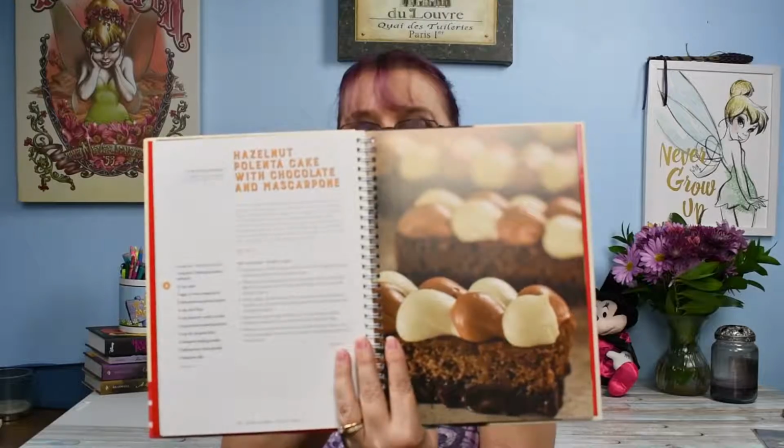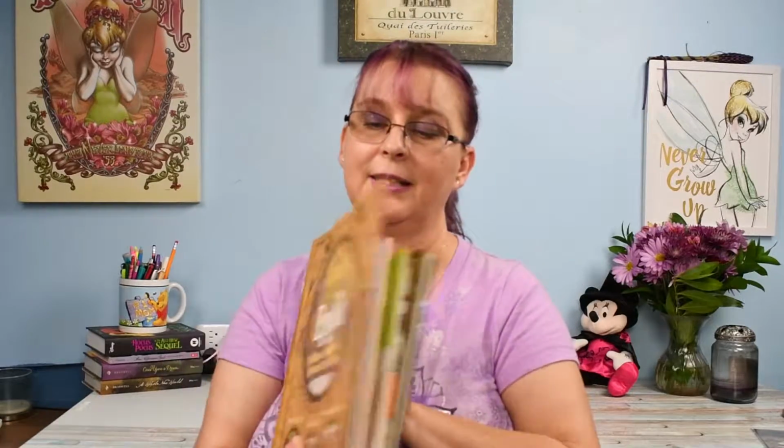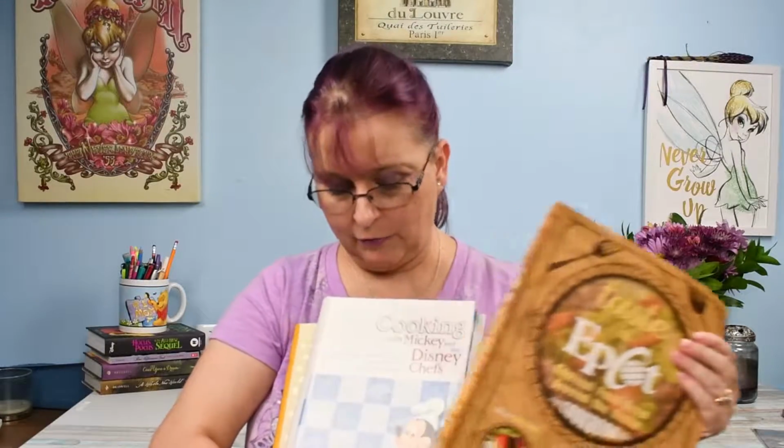and that is from the Italian restaurant in Epcot, Italy Pavilion. So the pictures are wonderful. Like I said, my husband said this brings out the nerd and the dork in me. I have quite a few Disney cookbooks. This one's from the Food and Wine Festival. There's my first one.